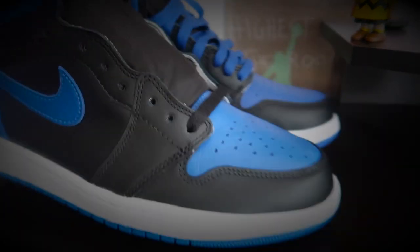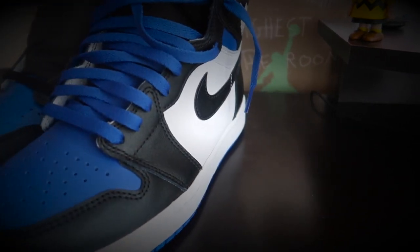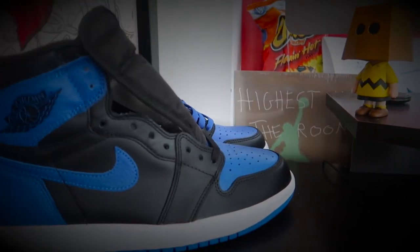Yo, which pair do you guys like more? Would it be this pair or this pair? Let's just go ahead and talk about it. Which one are you feeling?